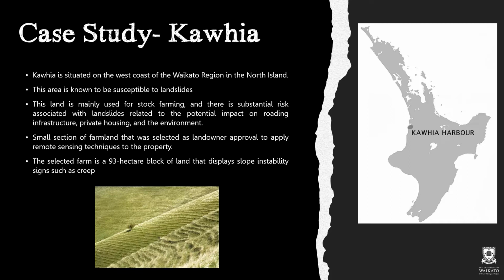This area is specifically known for its susceptibility to landslides. This land is mainly used for stock farming, and there is a substantial risk associated with landslides related to the potential impact on roading, infrastructure, private housing, and the environment.